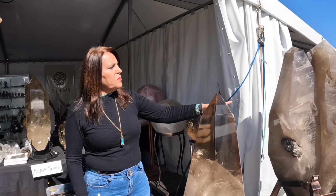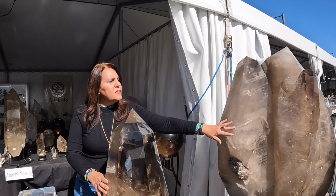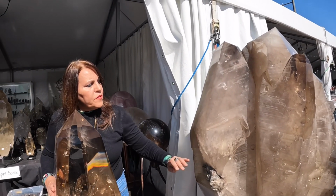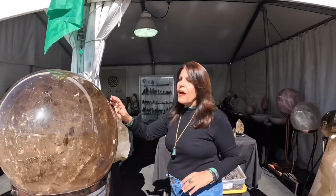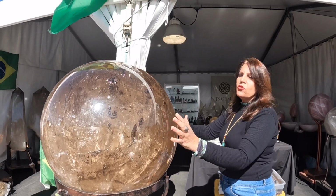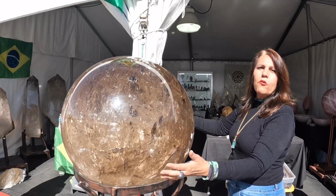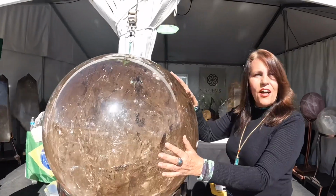And we have important pieces like this, if you can imagine, coming out of the earth. This is natural. You have the Lemurian here, you have some quartz growing off, and then you have this big sphere. To have a sphere size like this, this is 85 inches. To have a stone like this coming out of the ground and polish it is very difficult, because you have to have a much, much bigger rock coming out of the ground. And it's very important because of the clarity and the color too.